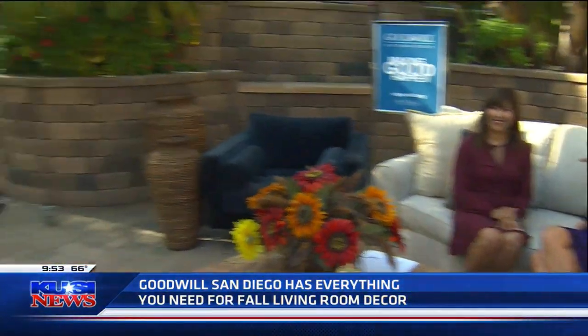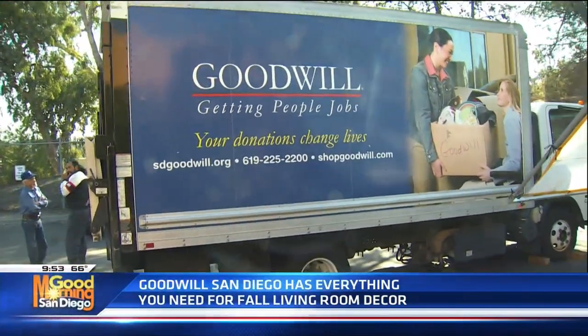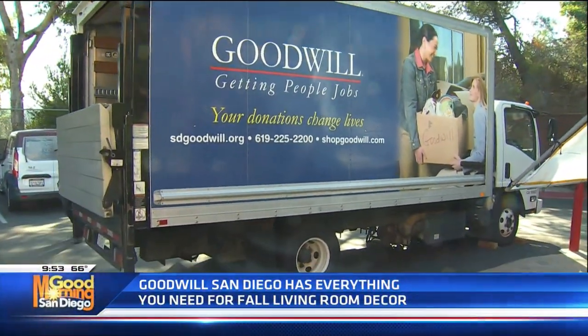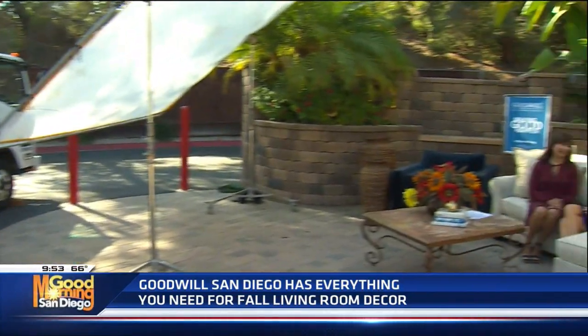Okay, and you can donate your furniture. And in fact, I'm going to have our camera guy swing around so you can see. The guys will come to your house with this lovely Goodwill truck and pick up your furniture. You call them and your donations help change lives, like the truck says, right? It's true. And the prices are amazing.